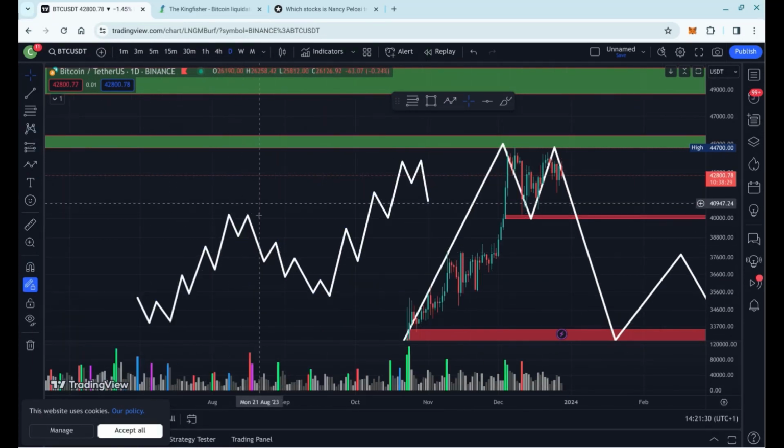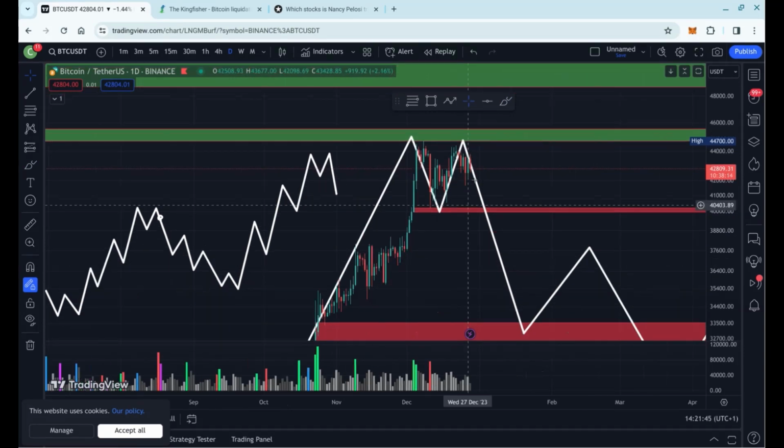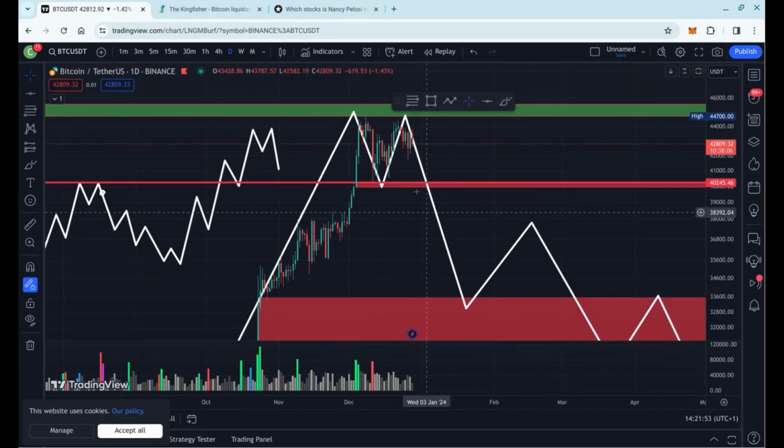So what will happen next is we will have 3 steps to the downside before we create a double bottom formation. We're currently right here, so we haven't formed the double bottom formation yet. We're still waiting for this low to break at 40.2k. If we break that, then a double top formation is confirmed, and we're going to ride it to the downside.